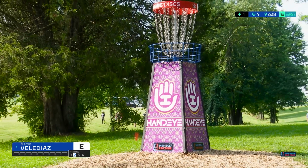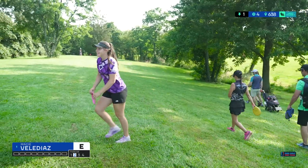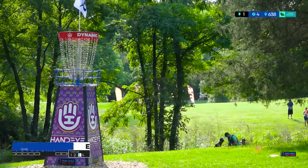Macie coming in underneath that one guardian tree, and that is rare. That does not usually happen. Yeah, it usually just knocks you down, maybe rolls you a little bit.